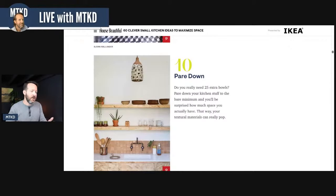This is probably the best one. Just get rid of some of your stuff. You don't need everything in there, unless you use it all the time. But there's a lot of stuff that you can get rid of. And if you just commit to going cabinet by cabinet, maybe it'll take you a little time, you can get rid of some of that stuff.